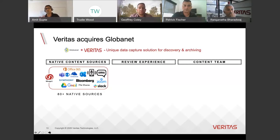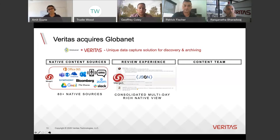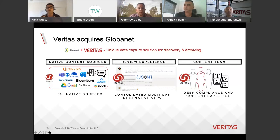Now, when I merge that with the experience that Veritas brings in the reviewing and compliance space, we are aggregating the entire 80 plus content sources into the single platform of your e-discovery as well as compliance archives with Enterprise Vault. So essentially, we are helping the content team have a clear process, a clear e-discovery mechanism well beyond emails, taking your entire discovery process to the remote working world. That's the power Enterprise Vault and Merge1 together can build.